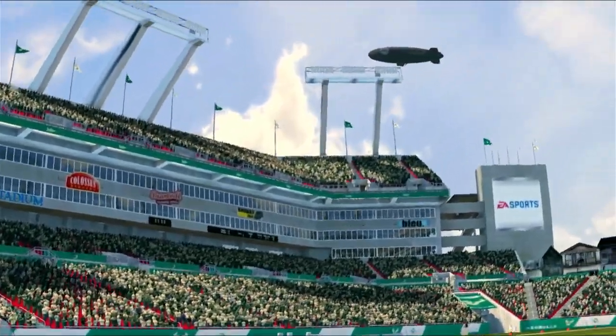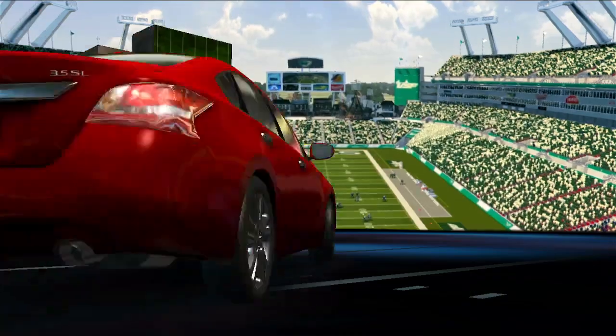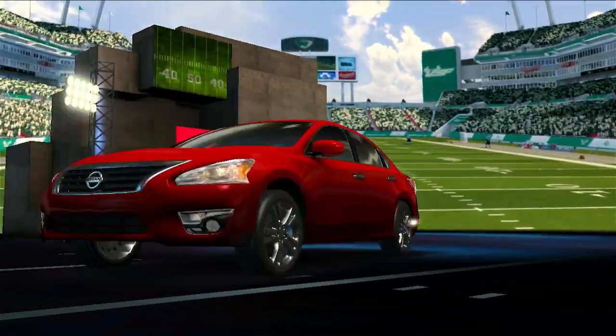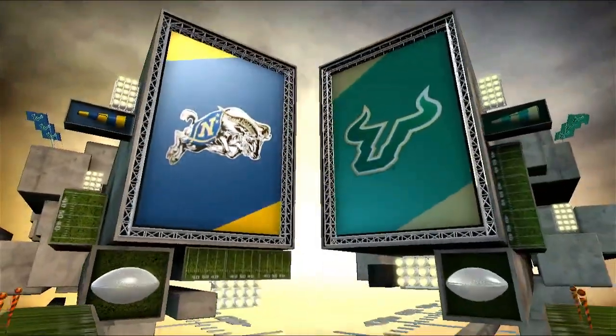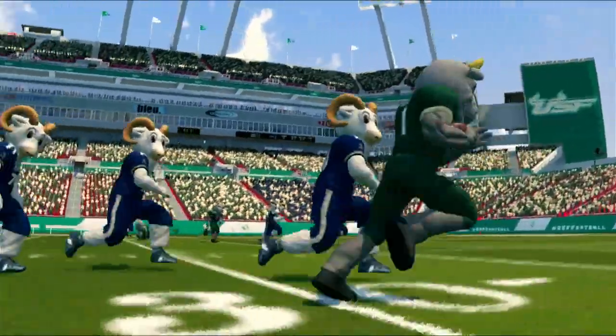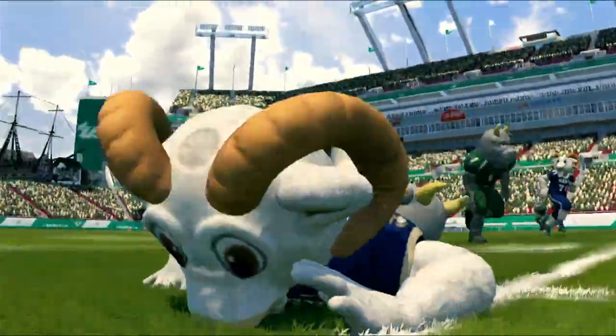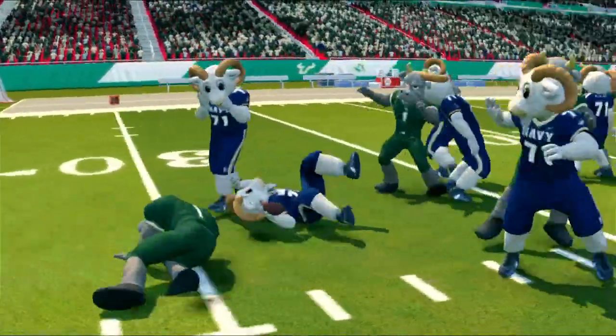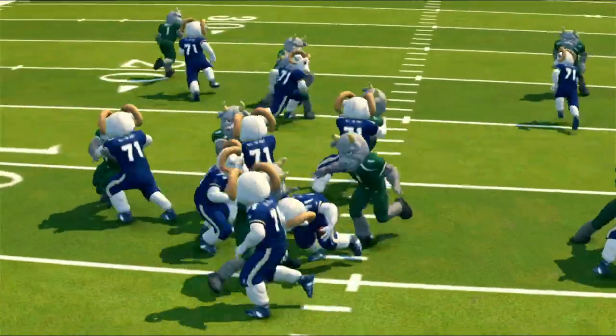We've played 30 minutes. Glad to have you with us on the EA Sports NCAA Football 14 Halftime Show presented by Nissan. Innovation that excites. David Pollack and I here in the studio to break down everything that just happened in your game. Defense has been in total control in the first half, and you'd think maybe the offense's confidence was shaken.